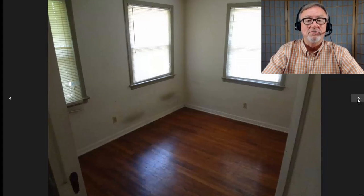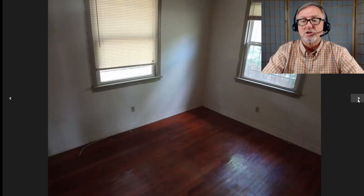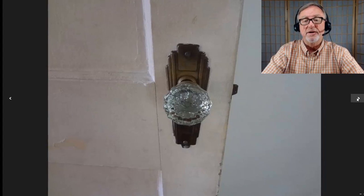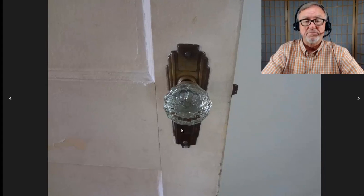That was one bedroom. Here you're in the second bedroom. All three bedrooms look about the same. We won't spend a lot of time describing them. They're decent sized bedrooms. This is one thing I really like about the house.